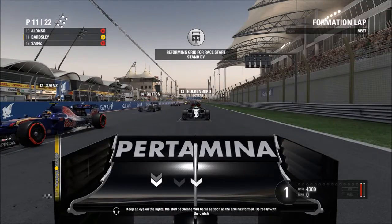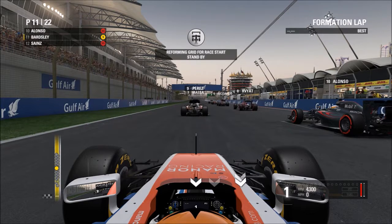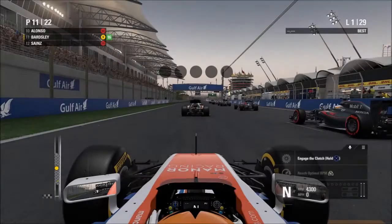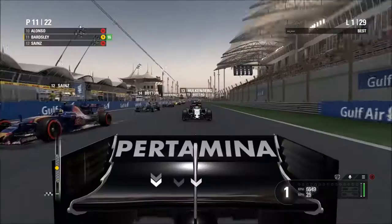Keep an eye on the lights. The start sequence will begin as soon as the grid is formed. Be ready with the clutch. Lights out and away we go.